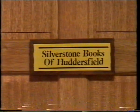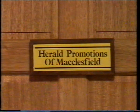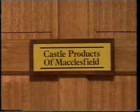Well, the man behind Castle Products of Macclesfield is Alan Richard Blinkhorn. At the tender age of 23, he's already been involved in a whole range of different businesses. He used to run Silverstone Books of Huddersfield, and then he became Herald Promotions of Macclesfield, then Belgrave Services of Macclesfield, and then his latest venture, Castle Products of Macclesfield. Mr. Blinkhorn is clearly a man who gets around, but he's also very elusive and very shy. So Danny went to see if he could find him.